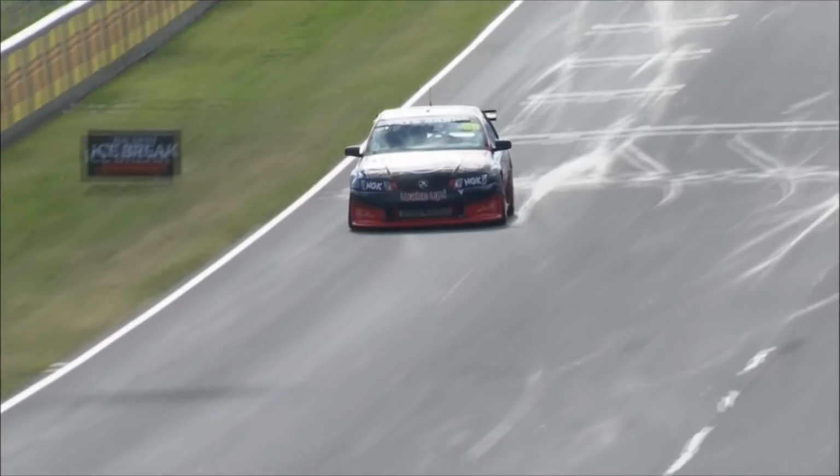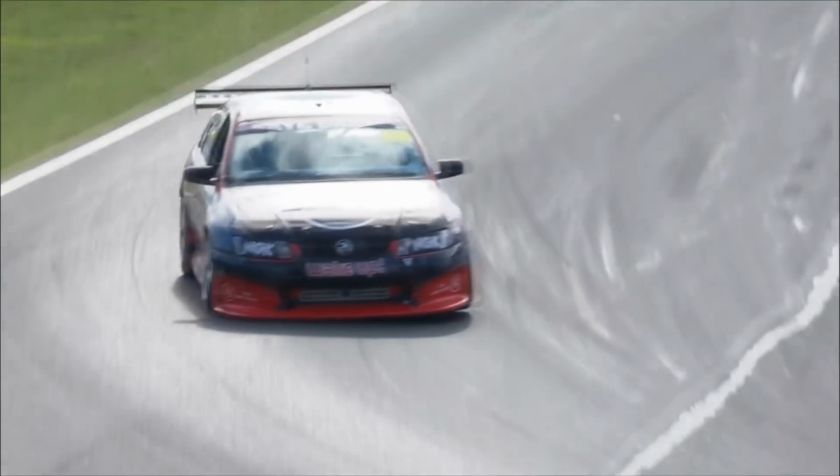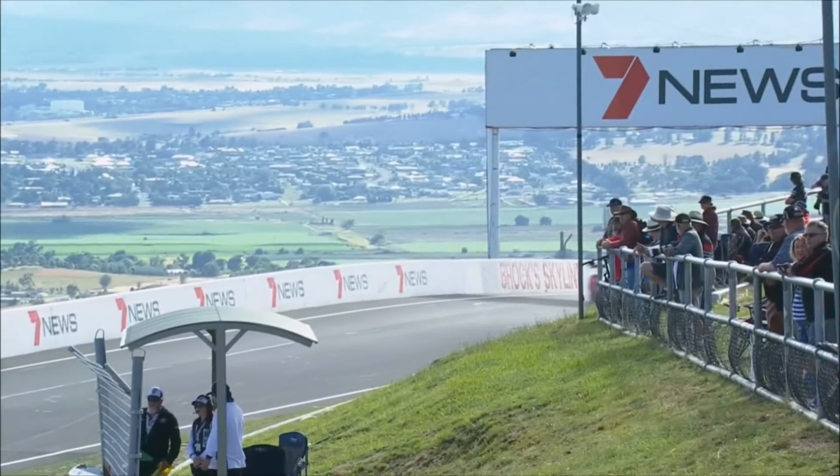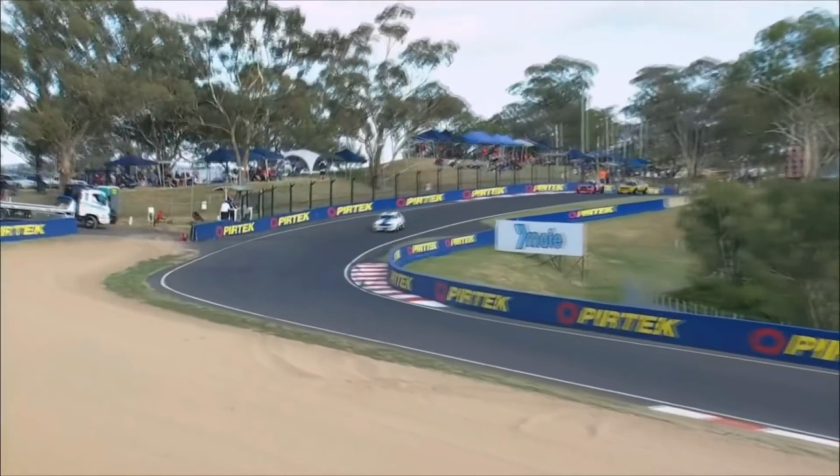And Stephen Lacey has now taken the lead of the motor race with 2 laps remaining. He's also punched out the fastest lap of the race, 2 minutes 15.2. And yes, thankfully that number 32 car's been able to rejoin. Be interesting to see what happened up there. Here we go.